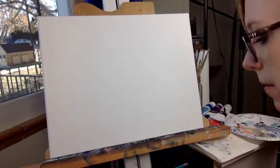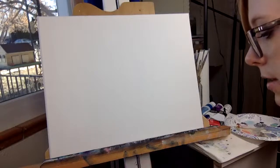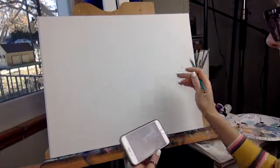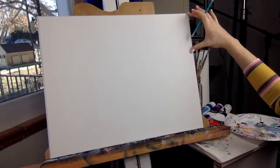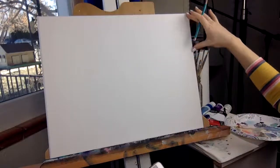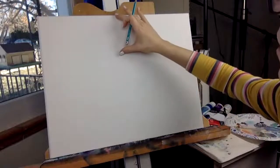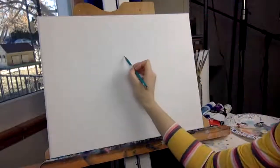So we're going to start diving in here to give you an idea of maybe my process, which I still am trying to get the hang of with this impressionistic style. But anyway, we'll start somewhere, right? All right. I want to get the horizon just mapped out, just so I have a general idea.